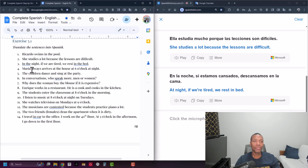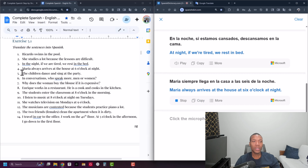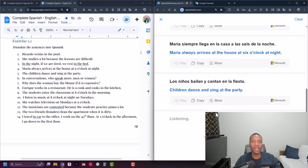Number 4. María siempre llega en la casa a las 6 de la noche. Number 5. Los niños bailan y cantan en la fiesta. Number 6. En las conversaciones, ¿quién hablan más? ¿Los hombres o las mujeres?